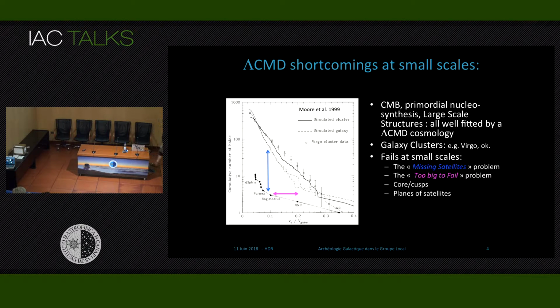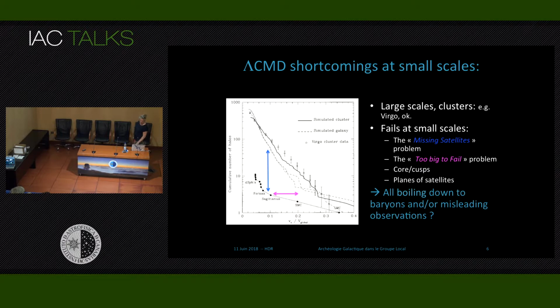And last but not least, we also tend to observe satellites around galaxies around the most, so did I go the right way?